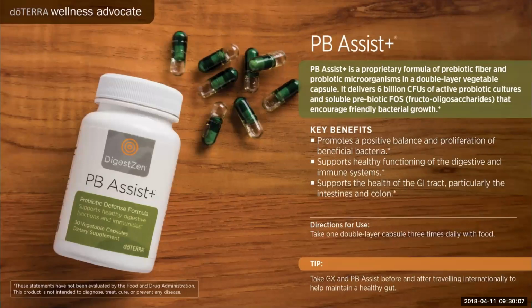So after finishing the 10 days of the GX Assist, we've gotten rid of all the bad, ugly stuff. We want to fill it now with good, healthy bacteria. And that's where our PB Assist comes in. doTERRA really put a lot of awesomeness into this product, because if you just take a probiotic, most of the time it's not making it past our stomach acid, because that's what our stomach acid is there for, is to break things up.